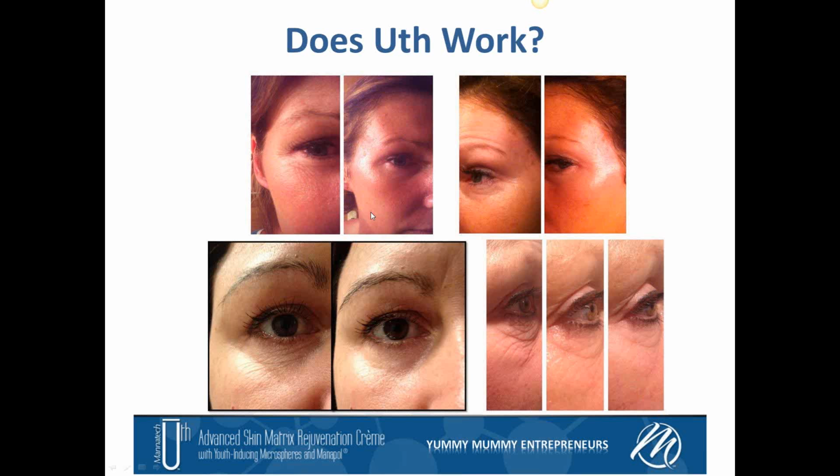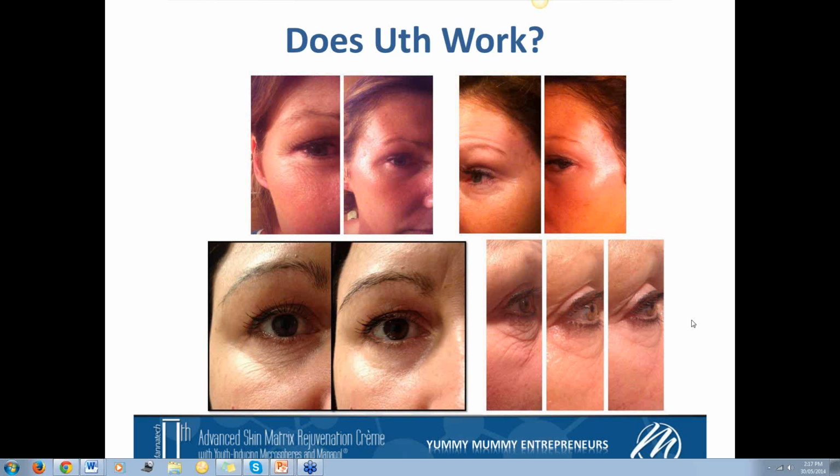My husband can't wait to use it. He told me last night that he's going to start using it now because he's seen what it's been doing to my skin. I haven't been letting him use mine up until now, but I'll let him since we have it in Australia. But here's Casey, and I've got Casey on the line today. She was actually the first person to get her hands on a sample of Uth, and I saw before my eyes her skin transform. So I'm just going to get her to share a little bit about her testimony.